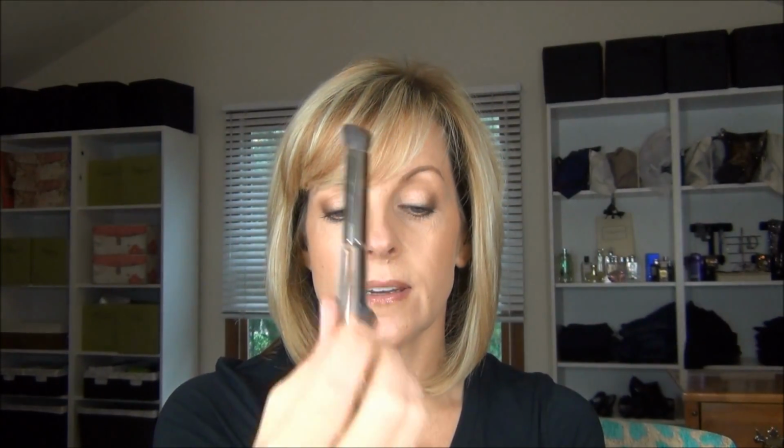It's not going to irritate your eye skin. My eyes are very sensitive, I've said that before, and brushes that are not really soft will tend to irritate my eye and exfoliate a little bit, and then the next few days I have this sore red eye. These brushes do not do that. So this is a really nice brush.